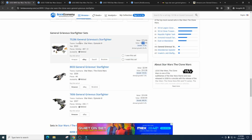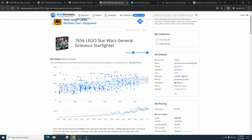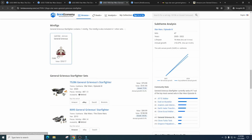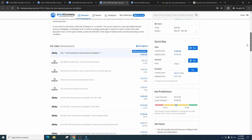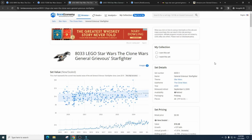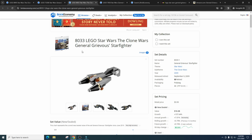In comparison, it would be item number 75286, which is pretty similar to ours. But let's take a closer look. So we've got item number 7656, the $20 one with a value of $109. This one comes with 1 minifigure. This one's obviously General Grievous. Looks like more of a skeleton, and he's got a value of $18.17, so pretty decent. The Starfighter's a little small. For $20, it's okay. Then we've got item number 8033, which is a small poly bag set. You get no minifigures, just the ship. And overall, it's a pretty decent build. You kind of get what they're going for.